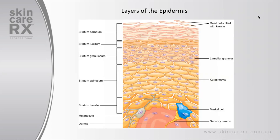Underneath that we have our stratum granulosum, which is generally about 5 cells thick. And as you can see in the diagram there, they're distinct keratin-shaped cells. So cells that start to separate, they begin to change shape. We also can find Langerhans cells starting to appear in this level. So that's our immune system that's present in this area. And we also get the movement of nutrition and waste between cells and through here.